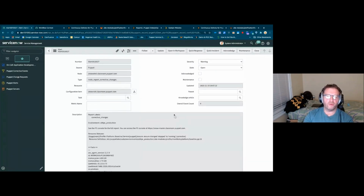But the real power is the fact that I can do this event correlation. If I choose to, I can open an incident from here or have Puppet automatically open the incidents on our behalf, depending on the workflow that you want to implement.